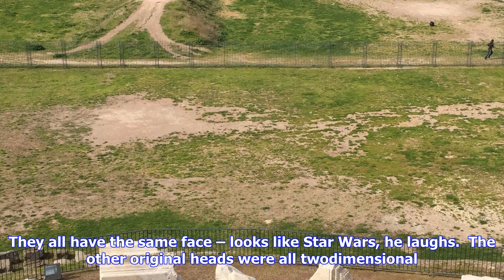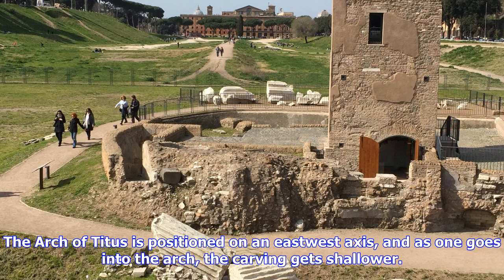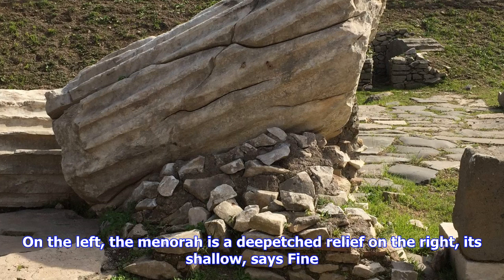Ancient Roman fake news. In their digital reconstruction, Fine and the team fixed the heads of the Roman soldiers, but deliberately did not give them individual faces. We took one head that existed in 3 dimensions and cloned it. They all have the same face, looks like Star Wars, he laughs. The other original heads were all 2-dimensional.